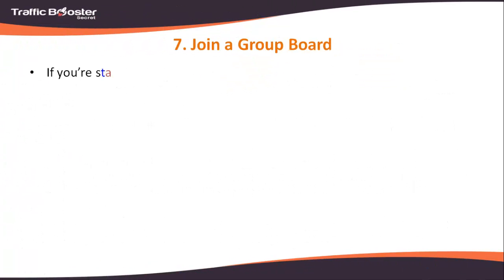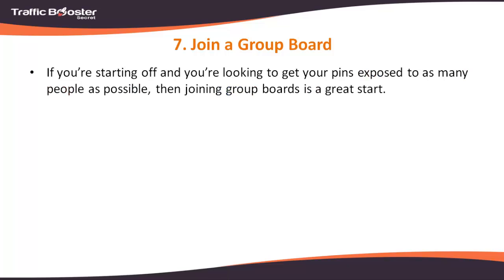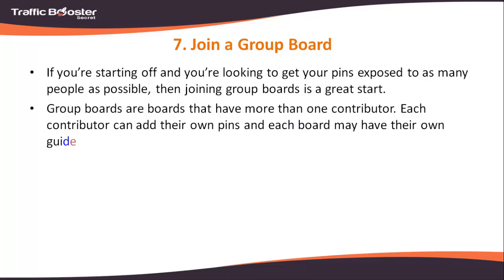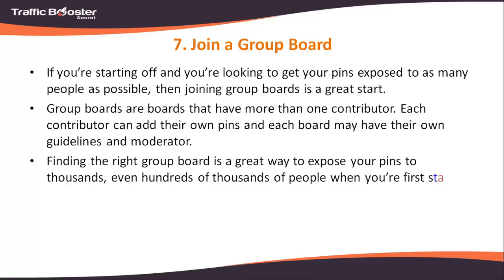7. Join a group board. If you're starting off and you're looking to get your pins exposed to as many people as possible, then joining group boards is a great start. Group boards are boards that have more than one contributor. Each contributor can add their own pins, and each board may have their own guidelines and moderator. Finding the right group board is a great way to expose your pins to thousands, even hundreds of thousands of people when you're first starting off on Pinterest.